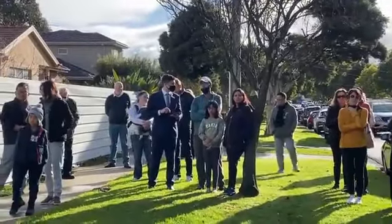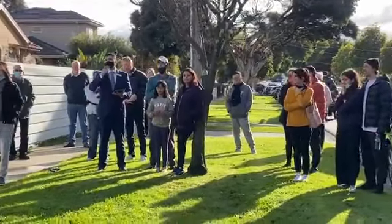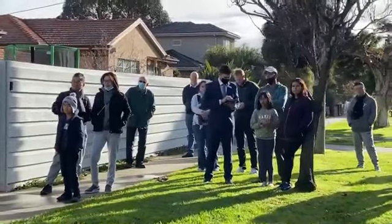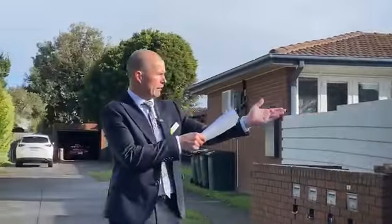At 510, we'll take 10 of the rise from here at $510,000. At 510, 10 can we say? Won't take a 5, take your 10 though, guys. Come back to 10 out of 520. 520 it is. 520, 530, sir. 520 here now at $520,000 on the top step.